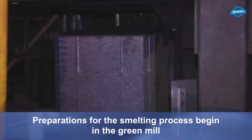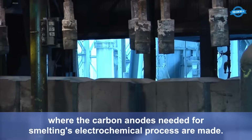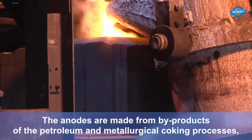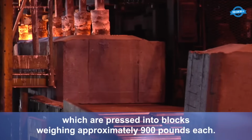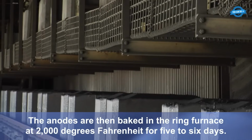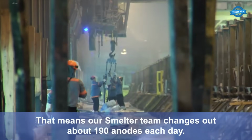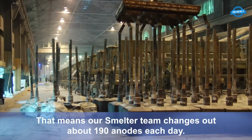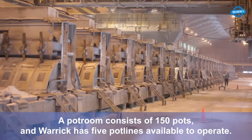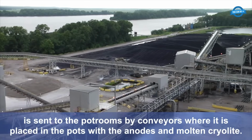At Alcoa Warwick, the smelting process begins in the green mill, where carbon anodes are formed from petroleum and metallurgical coke byproducts. These anodes are baked in a ring furnace at 2000 degrees Fahrenheit for 5 to 6 days. Alumina shipped from countries like Australia is conveyed to pot rooms and placed in pots containing molten cryolite and the baked anodes. Each pot is charged with 130,000 amps of electricity, separating aluminum from oxygen.